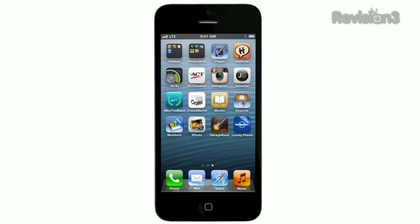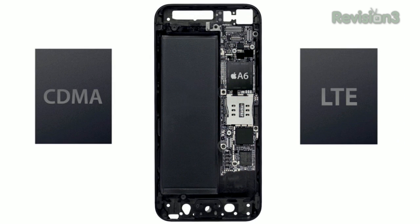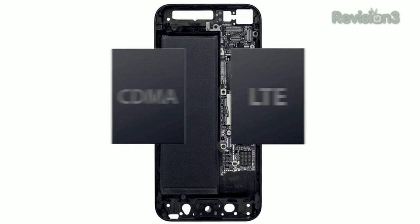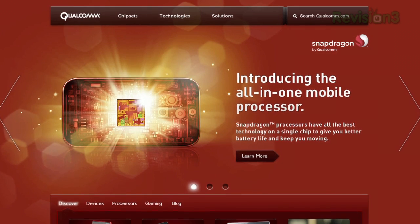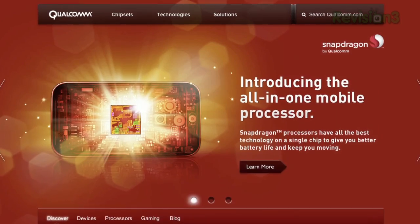Let's move on to the processor. This is the interesting one. The iPhone 5 is rocking the new Apple A6 processor. What does that mean? I don't know. It should be fast. The S3 is rocking the 1.5 gigahertz dual-core Qualcomm Snapdragon S4 processor.